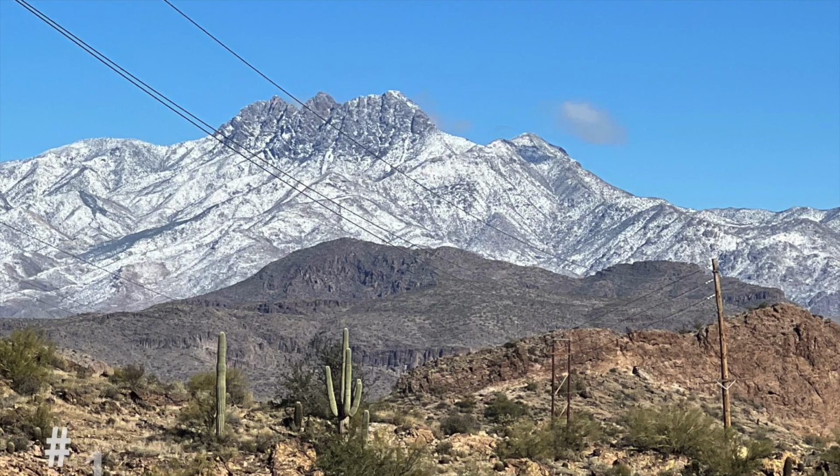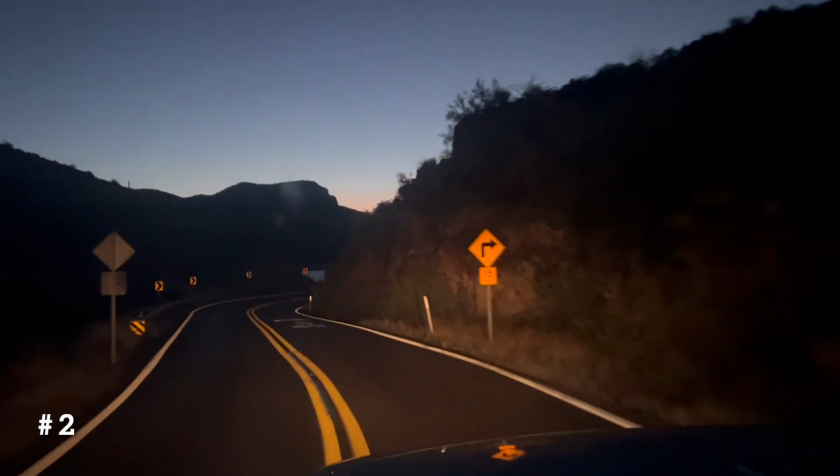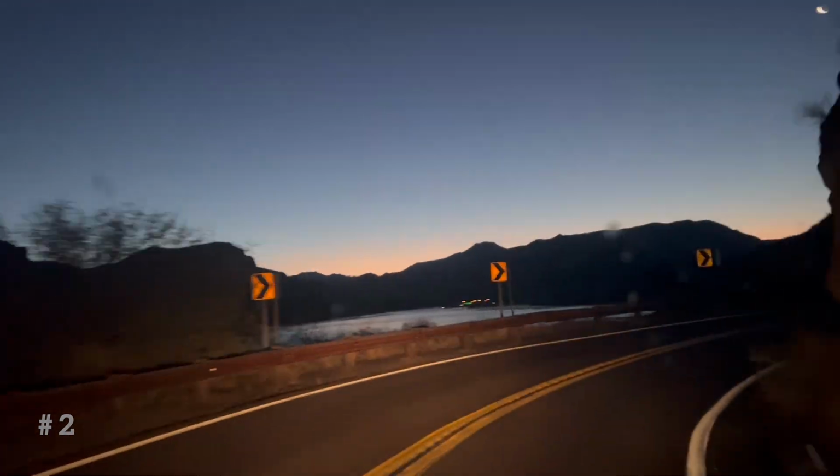I took pictures of these first few landmarks after the hike because the pictures were so beautiful with the new snow. You'll probably recognize the other landmarks as we pass them on the way into our trailhead.